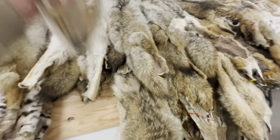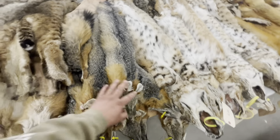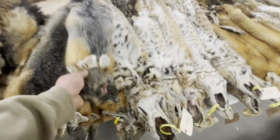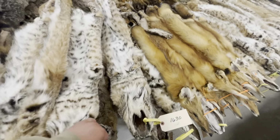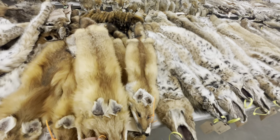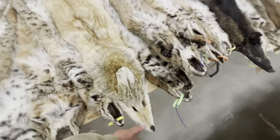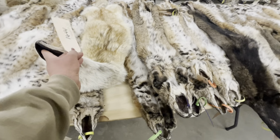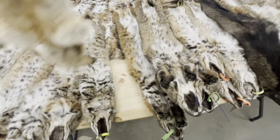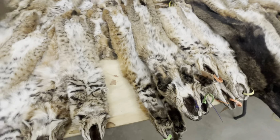Trying to get Miss Rodeo Idaho 2024 to do the auction. Nice grays. I really want to get some of those. Dark reds. Lots and lots of cats. Blonde coyote. That's a very blonde coyote. Are you ready? Sold out. Fight for the rider.